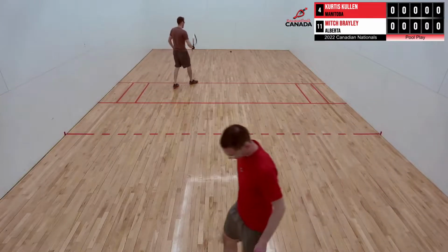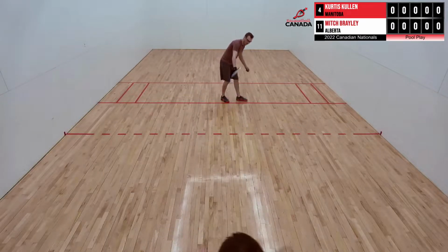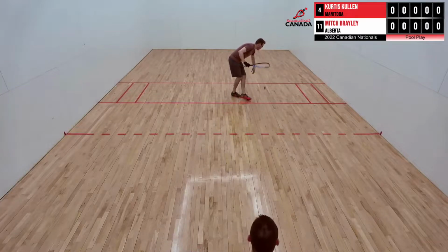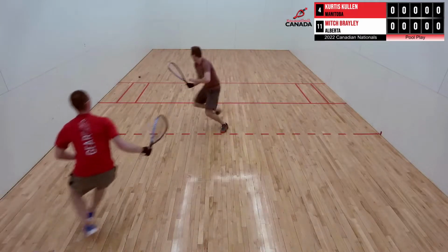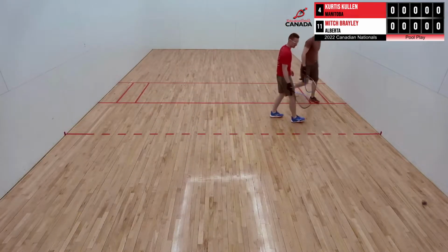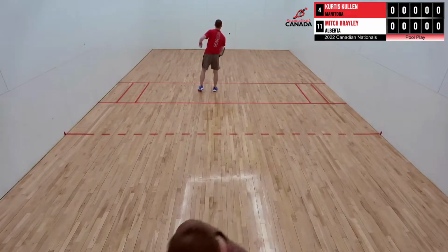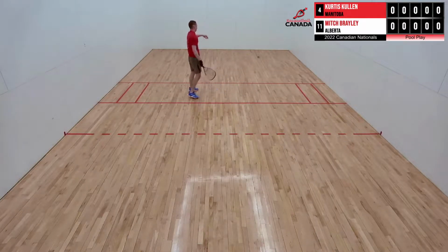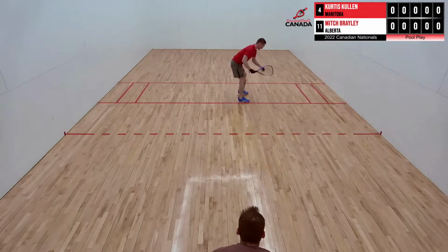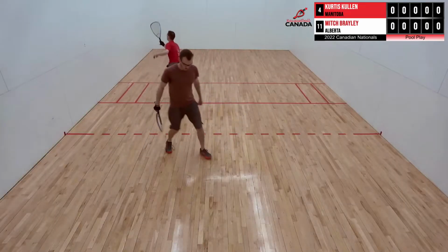How will it turn out? Mitch Brayley is in the back in the red. Promised me a 2.5 hour match full of timed excitement. And it starts with that. Kurtis Cullen running forward and Brayley going past him. One serving zero. Be a screen serve.